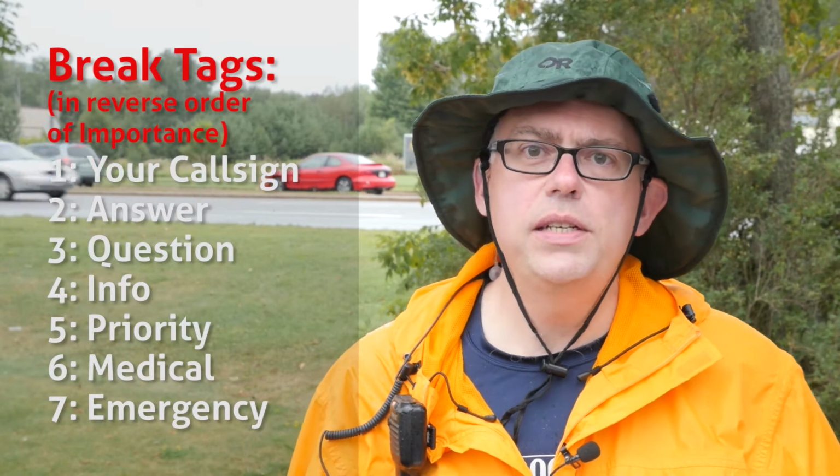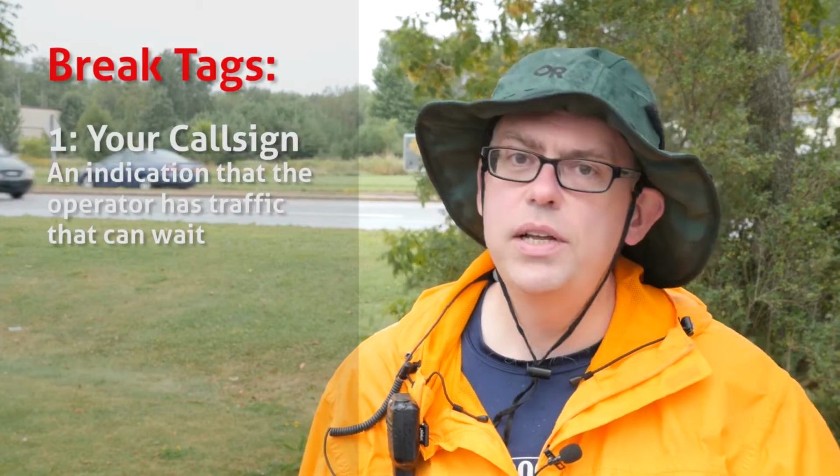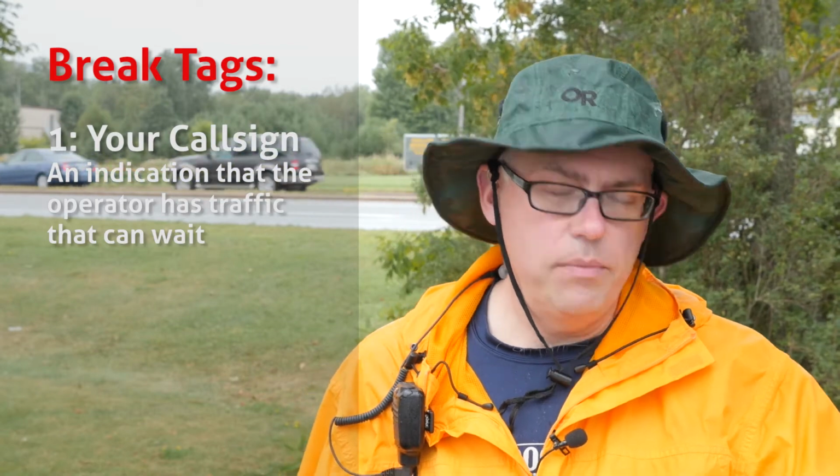So there's 7 different break tags. And of course, the most common one is going to be just your call sign. So if you throw out your call sign, either when the radio is silent or if there's communication going on, the call sign is an indication that the operator has traffic, but the traffic can wait and does not require the cessation of the ongoing exchange. So this tag is expected to mean you'll hold or go on standby until net control can get back to you.